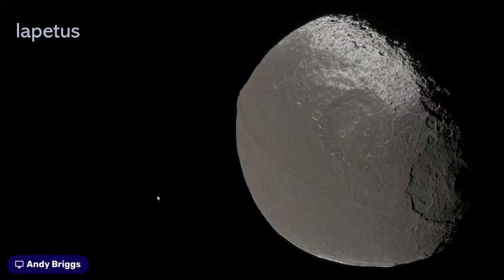featured in the book because Arthur C. Clarke, who wrote the book, being a man of astronomy, he knew exactly what was odd about Iapetus, and what's been known for a very long time is that Iapetus is dark on one hemisphere, very dark, and very bright on the other hemisphere.